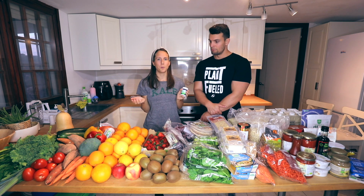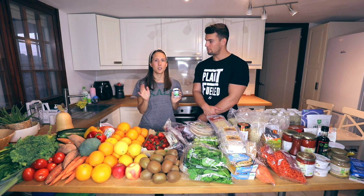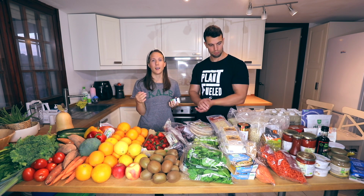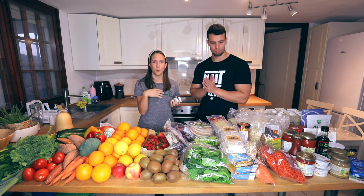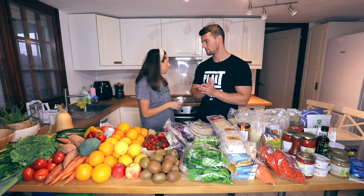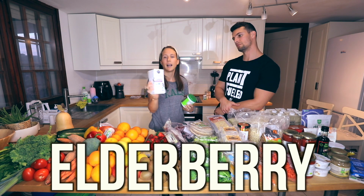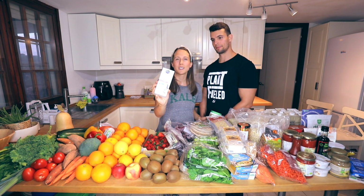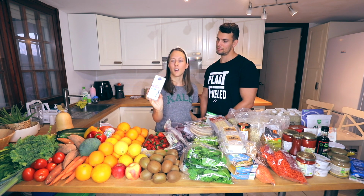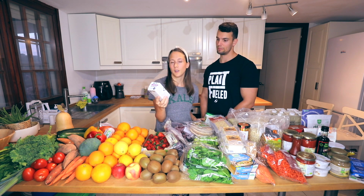But recently we've been adding some other supplements to our regimen because we just want to boost our immunity. We've been traveling to LA, as you guys know, and then traveling back home here. And just to make sure that we stay healthy, we've been boosting up with some of this elderberry immune syrup. So elderberry syrup has actually been shown to reduce the severity and the duration of the cold if you're feeling a bit bad.